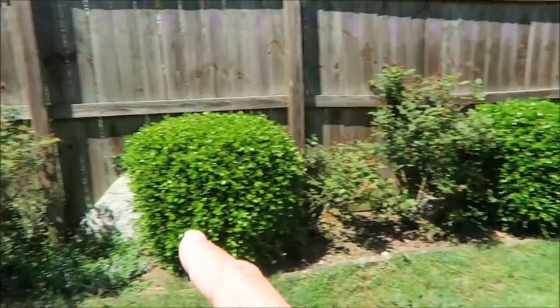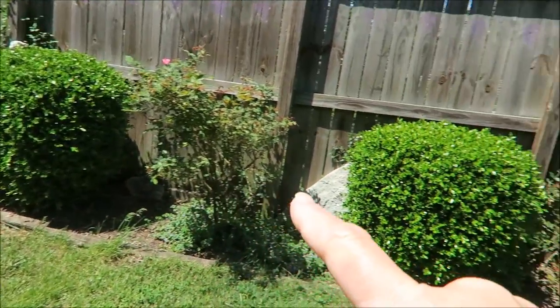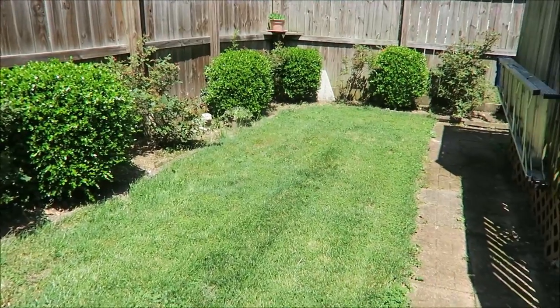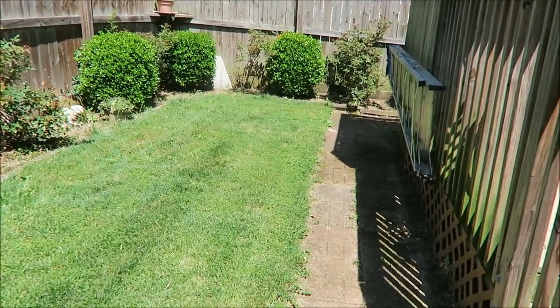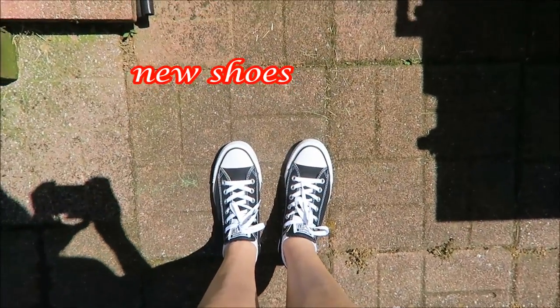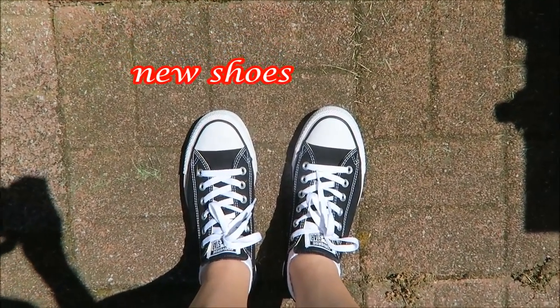Anyway, this will be gorgeous back here, because all this will fill in with roses, and it'll be really, really pretty when they come out. I want to have something to show you. Do you see these?